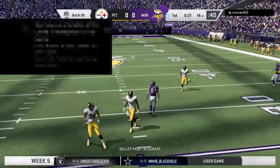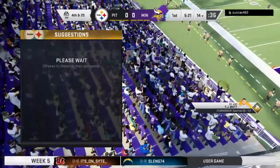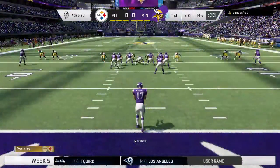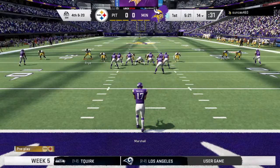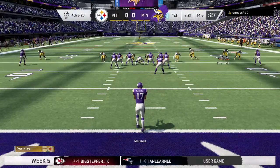Now on 3rd and long, they'll look to throw. Oh, he almost picked it. Nearly a turnover there on their opening drive. And that's a throw he'd like to have back. Now 4th down. The Vikings send out their punter. He'll kick it away after a 3-and-out on the opening drive of the game.